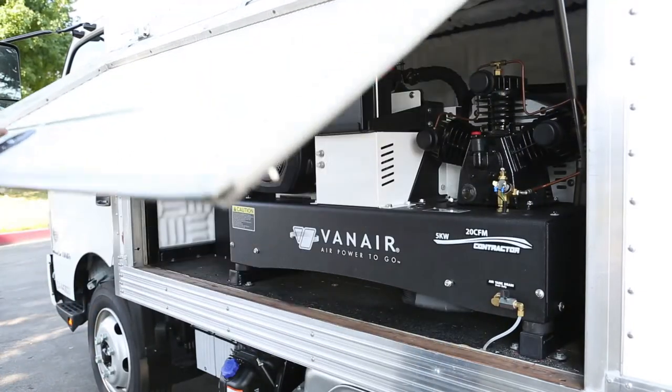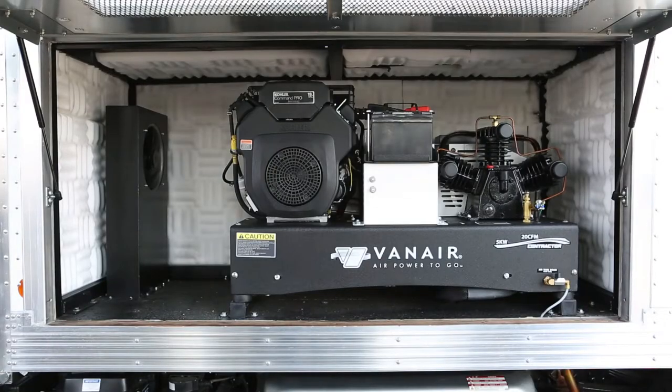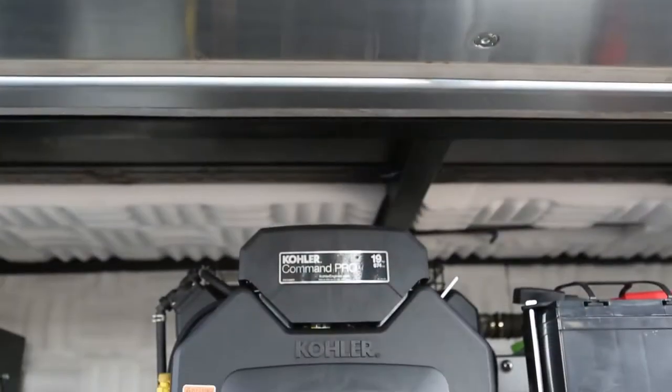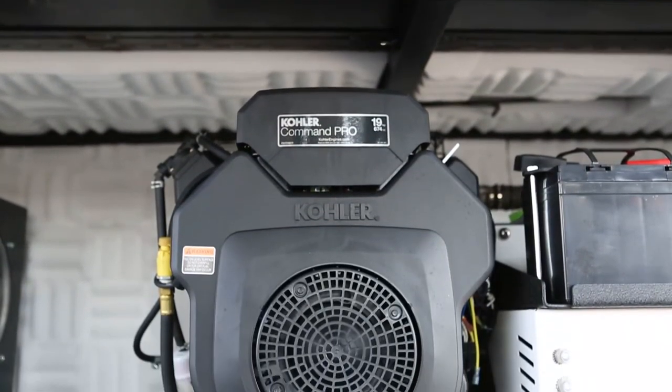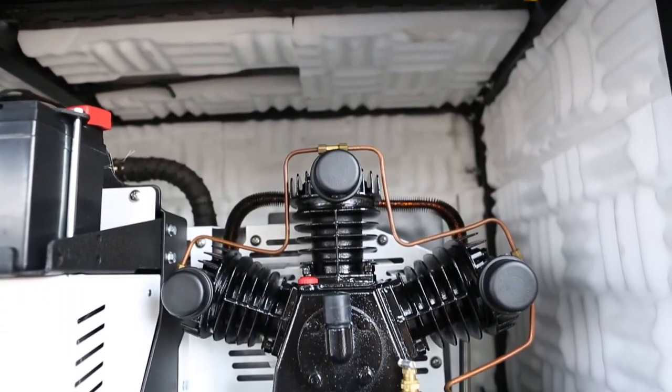At the heart of the Reefer mobile maintenance truck, we install a Vanair all-in-one power center, which generates all of the compressed air and electrical power. A Kohler 19 horsepower gasoline engine drives the air compressor pump and electric generator.